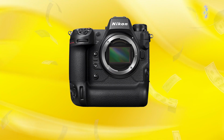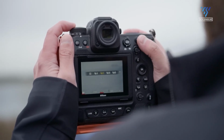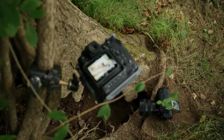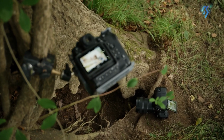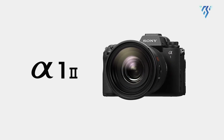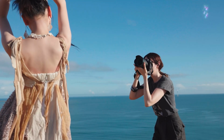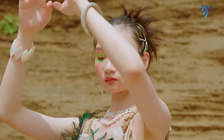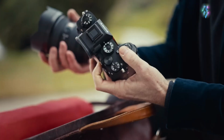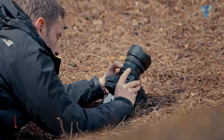The Nikon Z9 is priced at $5,500, offering excellent value considering its high-resolution sensor, advanced video features, and rugged build. It caters to professionals seeking a reliable, versatile tool that performs exceptionally in both photography and videography. The Sony Alpha 1 Mark II, priced at $6,500, justifies its higher cost with cutting-edge AI-driven autofocus, advanced stabilization, and superior connectivity. Its features are tailored for professionals who demand the latest innovations in imaging technology and workflow efficiency.